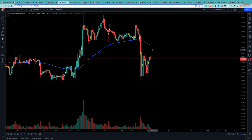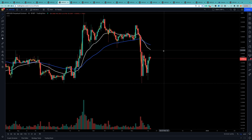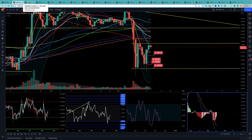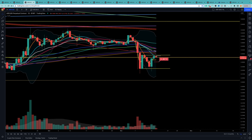There's the daily. The daily is already after crossing here. So I'm just mindful that possibly there could be a lift to 42. I don't think so, I'm just mindful of it. So now, why do I not think that that's likely to happen? I'll show you now.